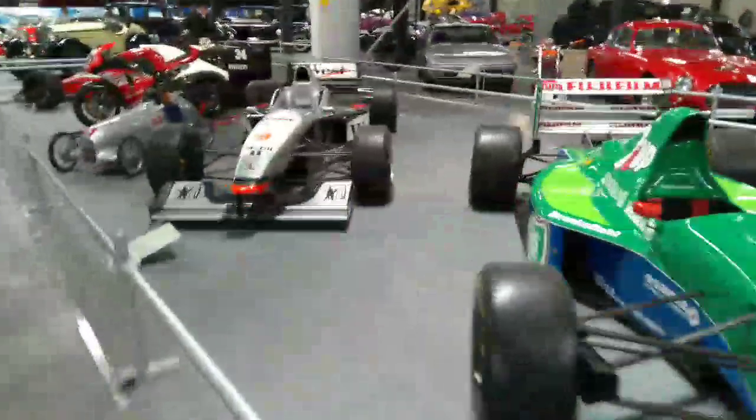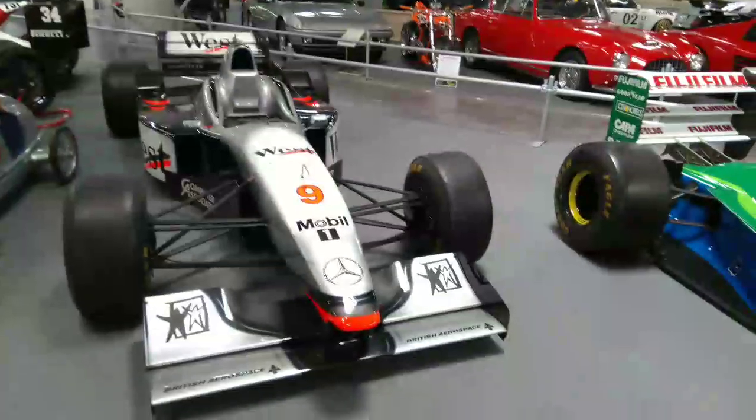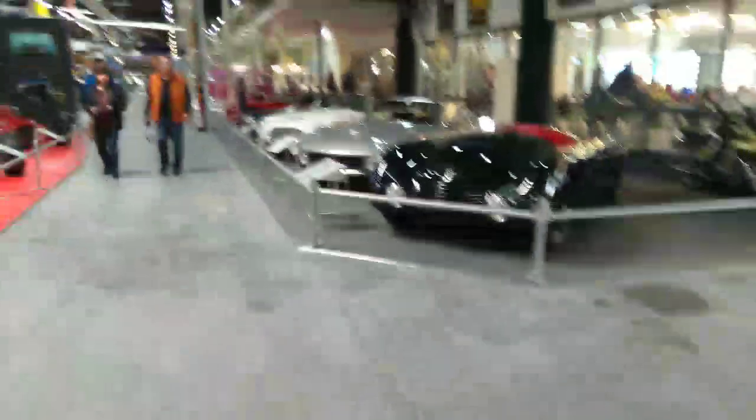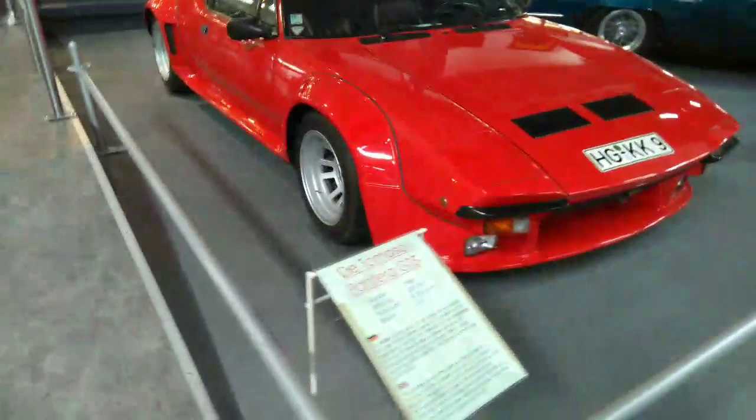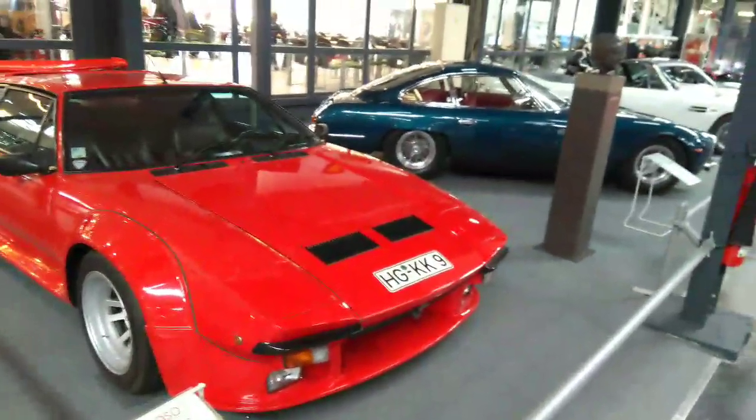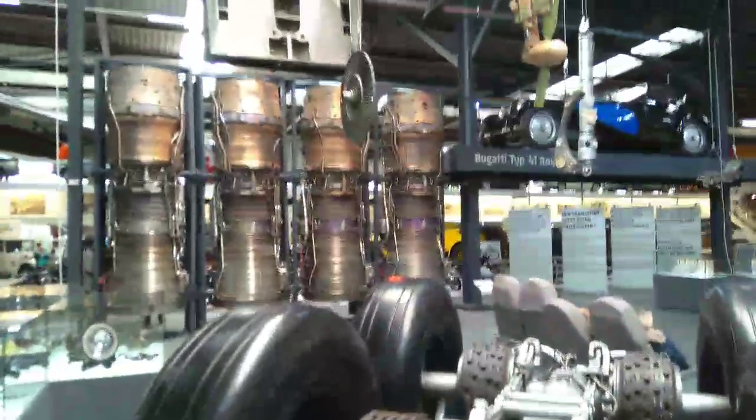I can't tell really much about the cars here, but 1997 McLaren Mercedes. Probably seen this car live. Was in Hockenheim in the late 90s. Alright. De Tomaso Pantera, there we go. Most of the 80s and 90s supercars are here.